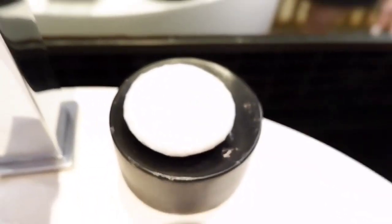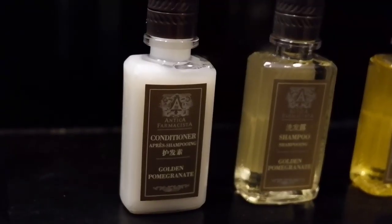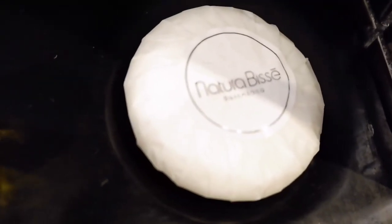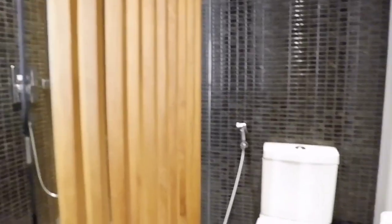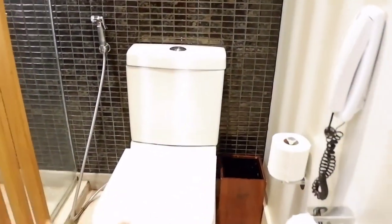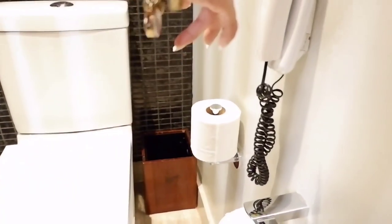And on this side, we have bathroom amenities. The typical shower, so it's nice. It's very homey, parang lang sa bahay. And here we have toilet bowl and tissue, phone, and of course the bidet. Very good. There's bidet.